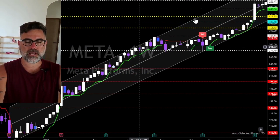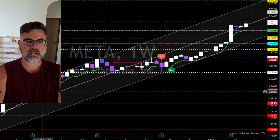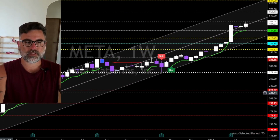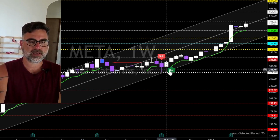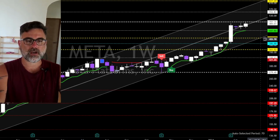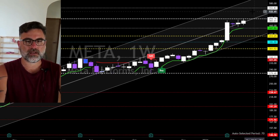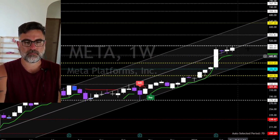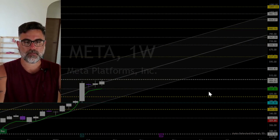Look at the Fibonacci levels, look at the Fibonacci trend lines. It's all about Fibonacci. Look at this trend line. Resistance, but it's a good resistance because it's resistance for higher highs, support for higher lows, and the middle line. And now Meta crossed to the left lane on an uptrend channel.